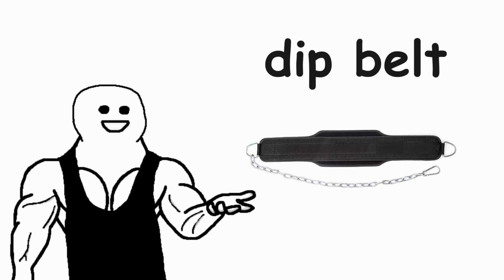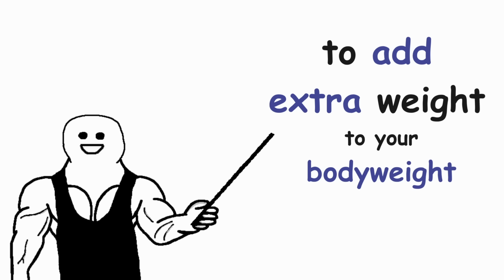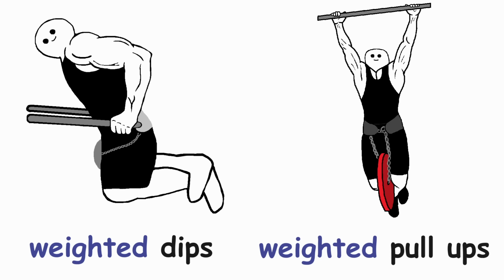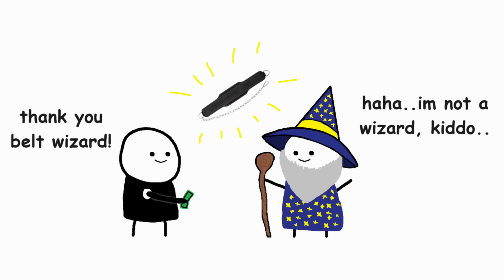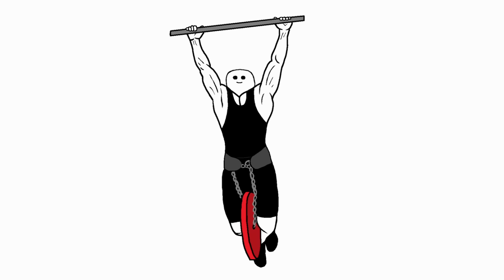Next up, we have another type of belt, and that is the dip belt. As the name suggests, the dip belt is used to add extra weight to your body weight when you are doing exercises like dips or any types of pull-ups. I still remember that the dip belt was one of the first pieces of equipment that I ever bought, and I still use it to this day, just because of how amazing weighted pull-ups are.